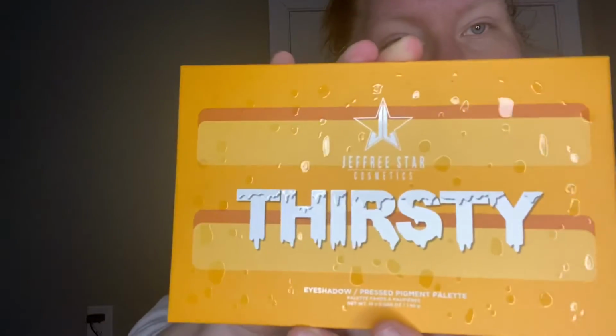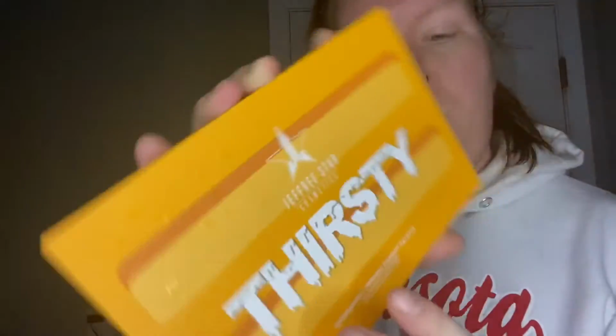Now this is not all of my makeup. I have a lot more, not name brand palettes, but I just didn't think they needed to be on there because these are the most popular ones I will be showing you. Thirsty by Jeffree Star. This is what that looks like. You can see the little droplets on there. I think that is so cool.